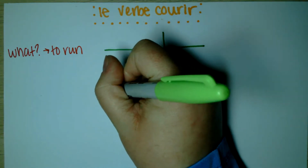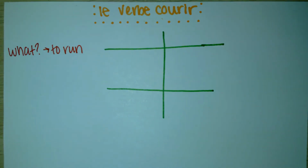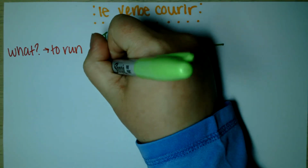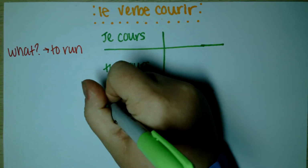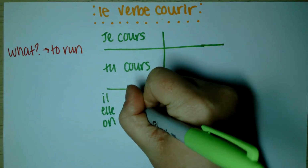If you're not familiar with it, you might want to make sure that you get familiar with it. So sorry my lines are not straight, but it's what makes Madame pretty cool. All right, so now let's go through and just fill in our conjugation chart with the present tense. So the first thing that we have is je cours. OK? Et puis, on a tu cours. C'est la même. La même, it's the same. Et puis, on a il, elle, on court avec un T.